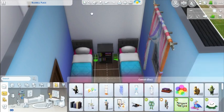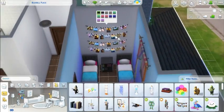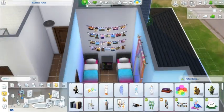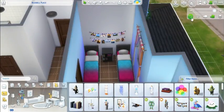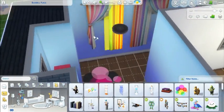I wanted to try and keep with this blue wall, rather than using pinky colours and a lot of purples and things. I thought it would be nice to use some blues because when I was a kid I actually had a pink room. It was quite funny.